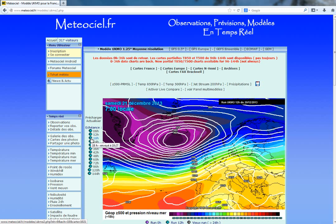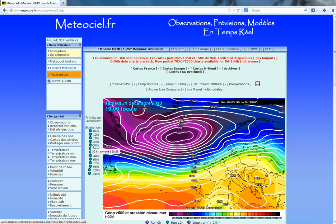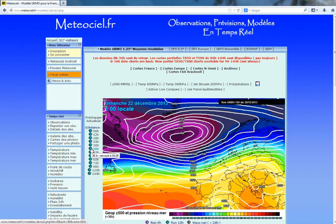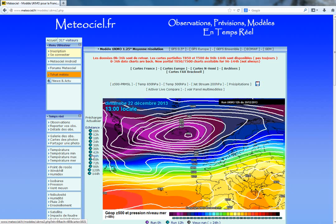The 18-hour chart, sort of a broad area of low pressure moving up towards Iceland. The 24-hour chart, not a lot changes. The 30-hour chart, not a lot changes. The 36-hour chart, not a lot changes either. 42-hour chart. So this particular model run only goes out as far as 144 hours. This 48-hour chart, the low sort of meanders up near Iceland. Strong westerly winds for the northern half of the UK.